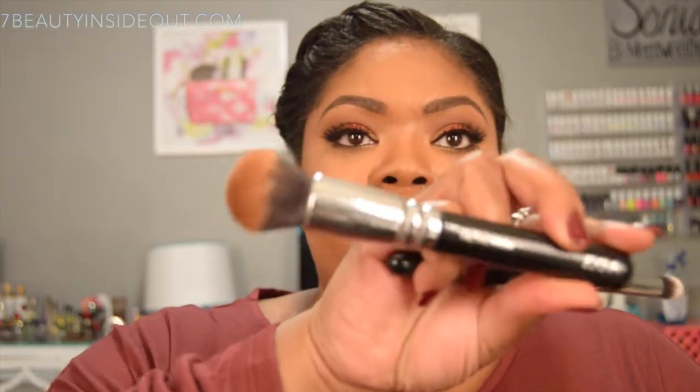This is the 102 Silk Finish brush. And I'm sorry guys, I did not wash them because I just washed them recently, like a week ago. If you've got a lot of makeup brushes, you're probably with me, I don't have time for that. So you can tell I use them because they're dirty. But anyway, this is the Silk Finish.